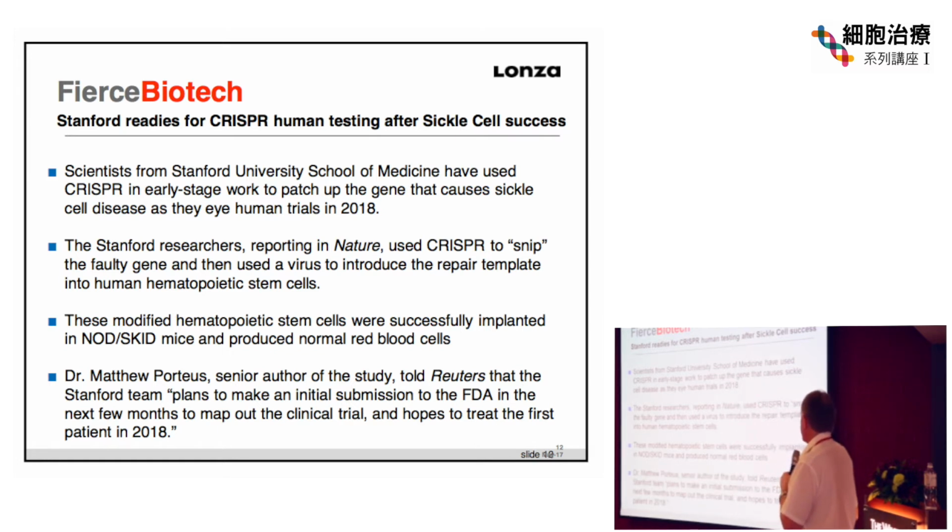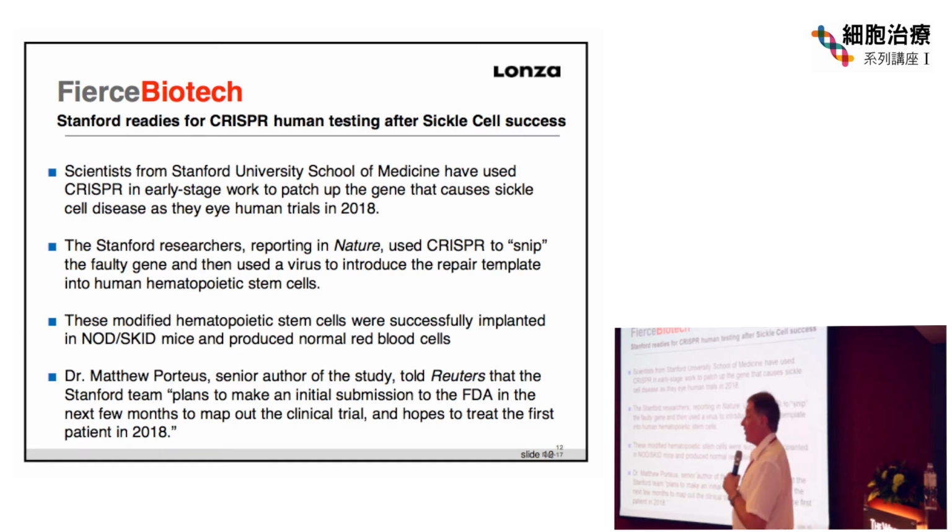So they're basically planning to make an initial submission to the FDA in the next few months. That has actually happened. I should probably change this slide. They've already submitted this IND, and they hope to treat the first patients in 2018. So things are moving forward in cell-based therapies, not just CAR T.